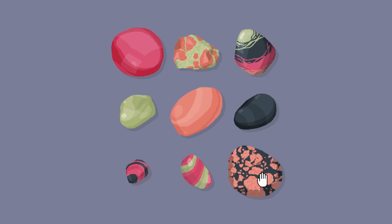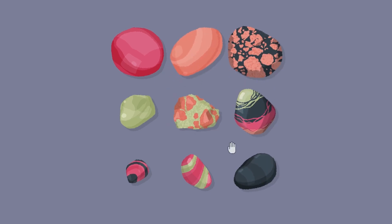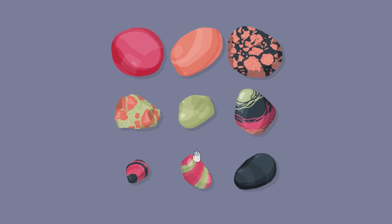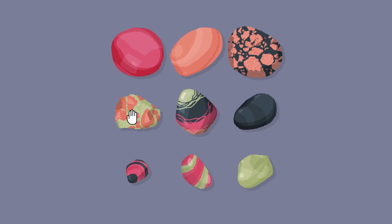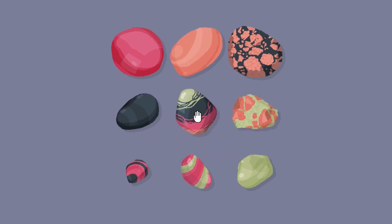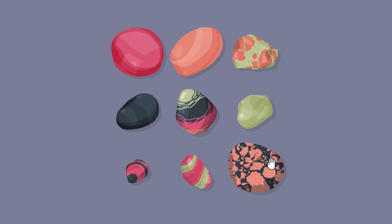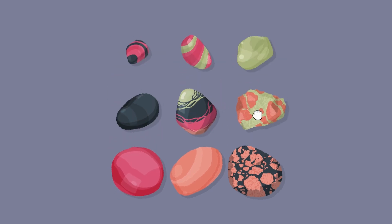But how in the world? We could do large, medium, and small, maybe? That doesn't seem to work. Large, medium, small. How about small, medium, large? No?